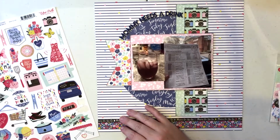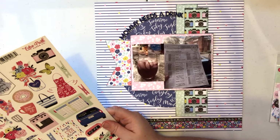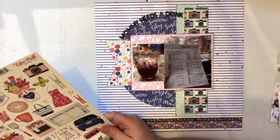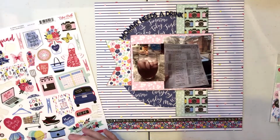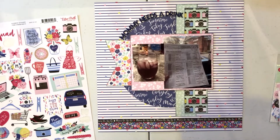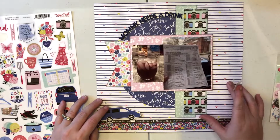So now I am looking through the sticker sheet, the ephemera, and I have the enamel dots of this collection. So that is what I have left of this collection. I actually have a whole bunch of the stickers. And this is, I think, the 3rd or 4th layout that I've created with this collection.